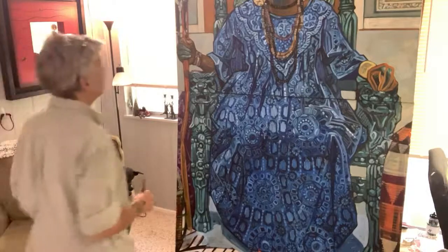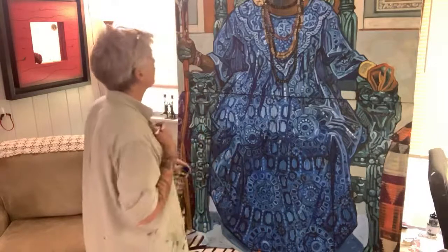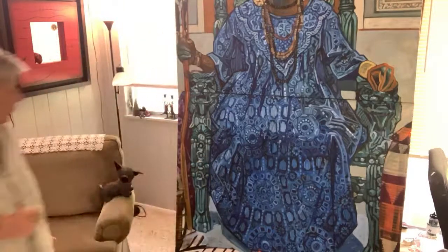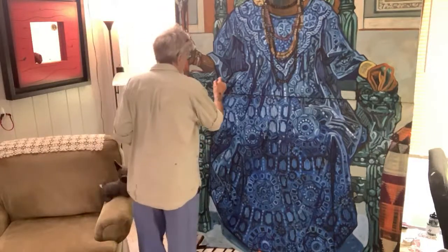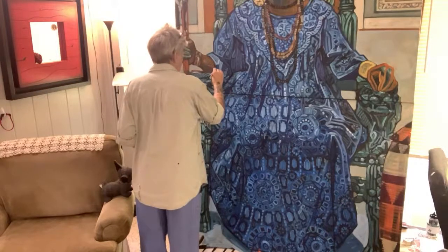This cobalt is, and having the painting on this wall as opposed to between the smaller walls is making all the difference. Seeing this so much clearer. When the light changes, I'll be able to open the windows again a little bit. Utilize that light as well.